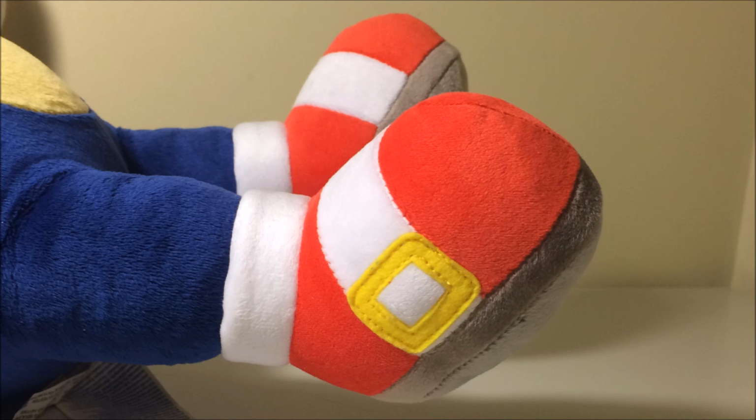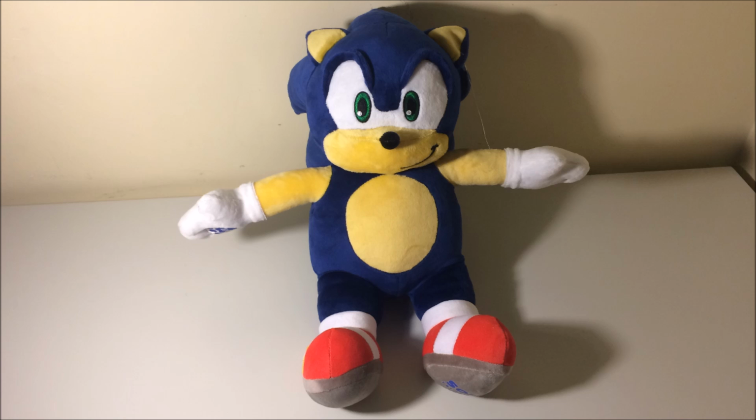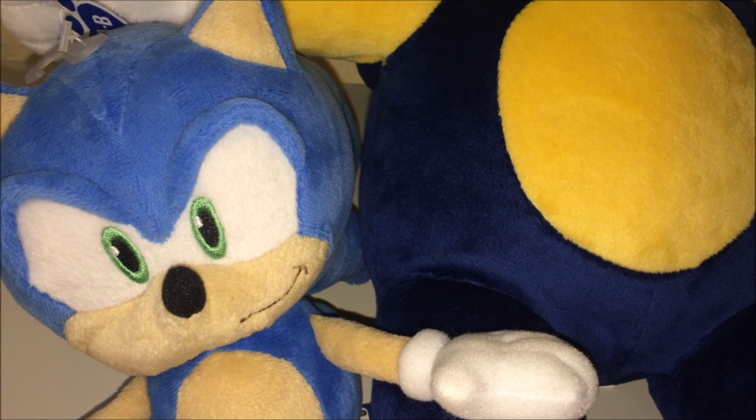His shoes are good, the stripe and buckle look great, though his socks are just white strips with no real detail. One of Sonic's shoes displays the Sonic the Hedgehog logo on its sole. That's a great touch. The colors chosen on this plush are very vibrant and look great. The shade of blue used on Sonic is actually really dark though, much darker than many recent Sonic plushes.